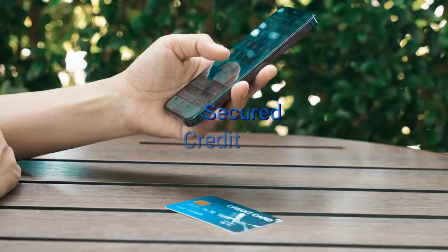Number 7, use a secured credit card. As I mentioned earlier, a secured credit card can be a great way to start building your credit if you have a limited credit history or have struggled with credit in the past. Just make sure to choose a secured credit card with a low annual fee and a reputable issuer, and use it responsibly by making on-time payments and keeping your balance low.